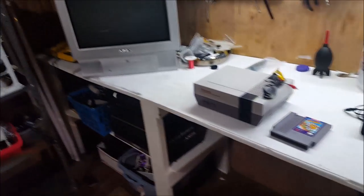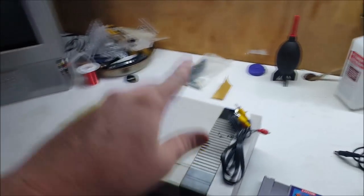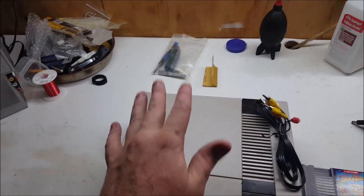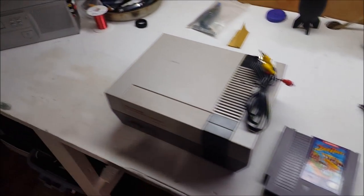Alright guys, we're here in the workshop and we got to get to work. I am super excited that my life is finally getting caught up to the point where I can start getting some of this out. So the first order of business, we got an NES console here that I have promised someone that I was going to get refurbed. They just need the console. They don't need any controllers or anything. DuckTales is here just to test the console with.